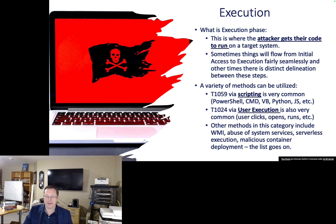But this is where the attacker gets code to run on the system. Scripting is super common. PowerShell, CMD, command prompt, Visual Basic scripting, Python, JS, etc. JavaScript, Node.js was part of a really great project all over social media right now, where somebody was able to bypass Windows Defender Application Control via Node.js, run through Electron apps like Microsoft Teams or that type of thing. So scripting's huge.